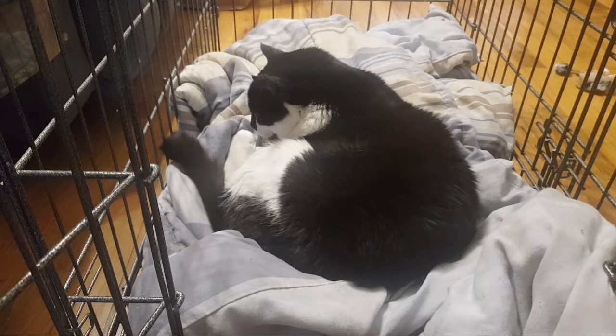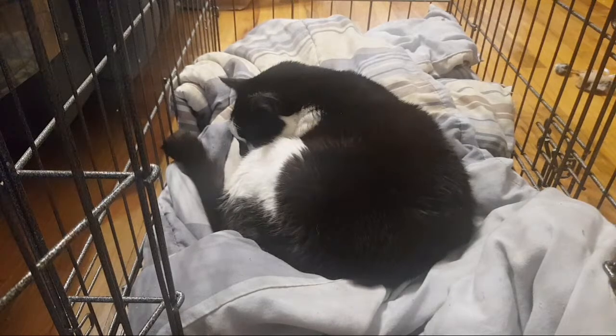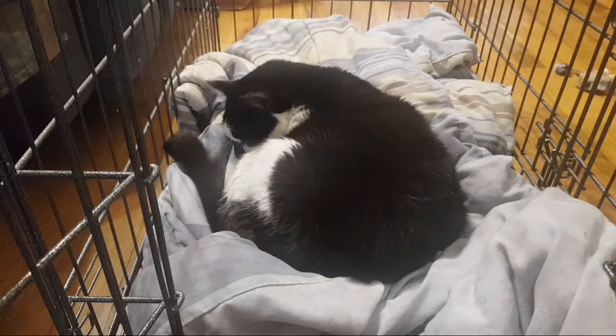Oh, and it looks like Oreo's going to go back to sleep soon. See, he groomed. He walked in here shortly after I turned on the camera. He groomed, and now he's going to go back to sleep for a couple hours. This is how it is to have Oreo cat in your life. Sleep, eat, poop, sleep, eat, poop. Do a little bit of exercise, very little, but most of the day he spends sleeping. And he's a pretty tubby cat.